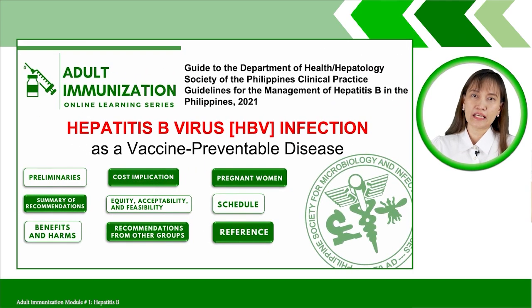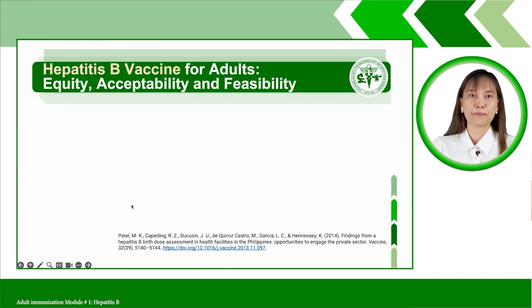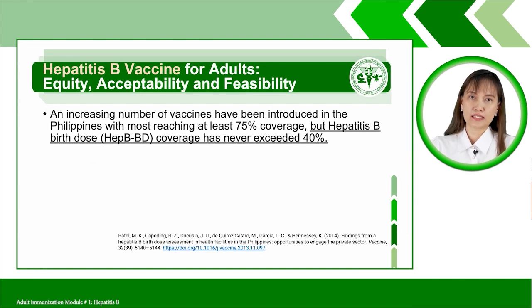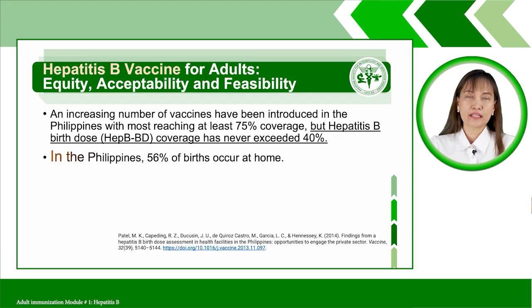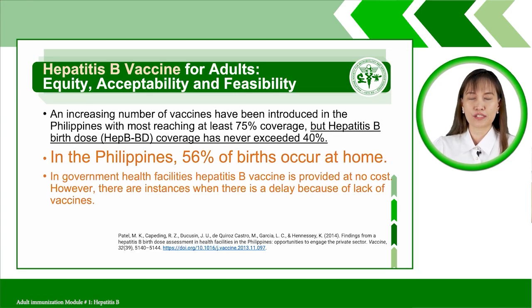Now, looking at hepatitis B vaccine in terms of equity, acceptability, and feasibility. An increasing number of vaccines have been introduced in the Philippines, with most reaching at least 75% coverage. But hepatitis B birth dose coverage has never exceeded 40%. In the Philippines, 56% of births occur at home. In government health facilities, hepatitis B vaccine is provided at no cost.